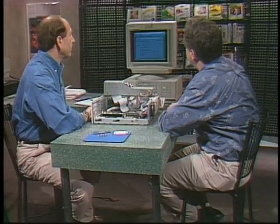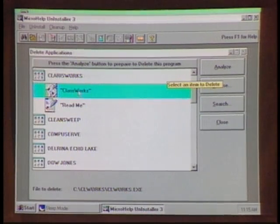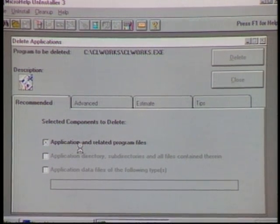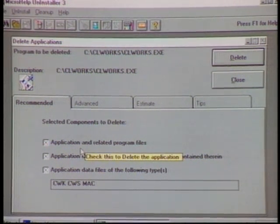Have it running here. And what we're doing here is we're actually in the process of looking at a program that we want to get rid of. We want to get rid of, let's say, not that we would want to get rid of ClarisWorks. We'd click on this, we'd push Analyze, and then the program would start analyzing what it has to do, and it would go ahead and not only delete the files, but clean up the WIN.INI file and just get the machine so it's as if that program were never there.